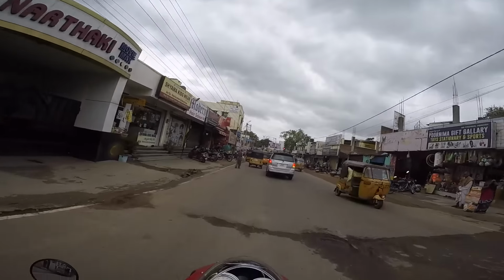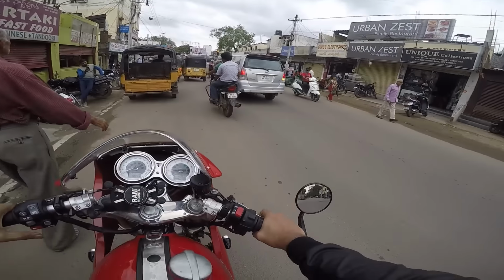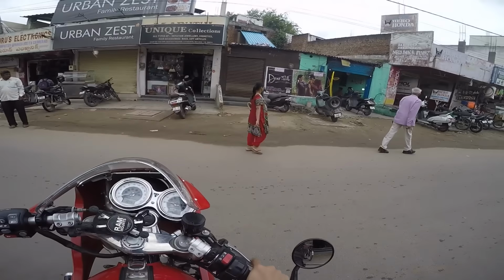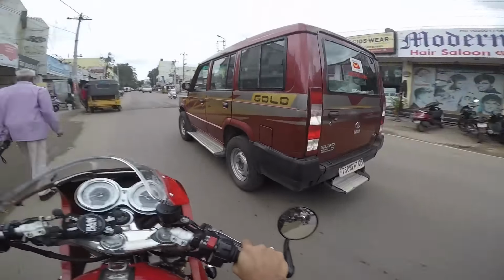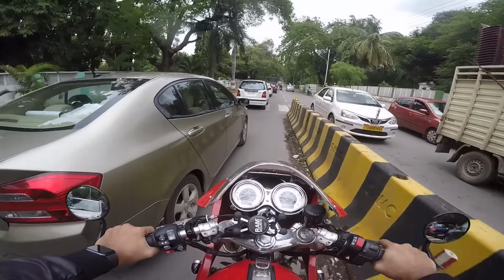Oh man, should I go into this traffic or should I take a U-turn and go back? This is not at all pleasant to ride, yeah. Let me take a U-turn and go back actually. Yeah, taking a U-turn is a little bit difficult on this bike. Look at that song, yeah.